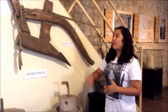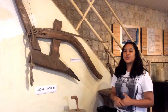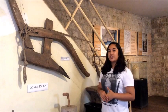Above it is a wooden plow, locally known as daro. Wooden plows like this one were dragged by carabaos and used for preparing the land for planting by turning the soil over and over again.